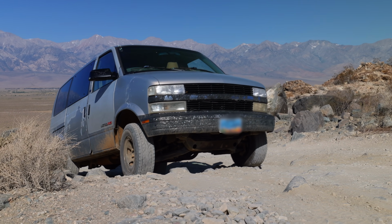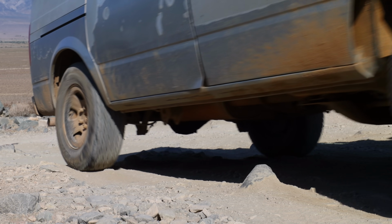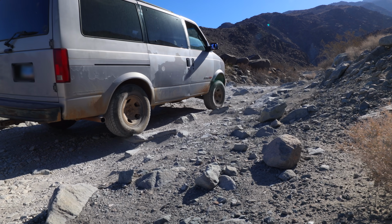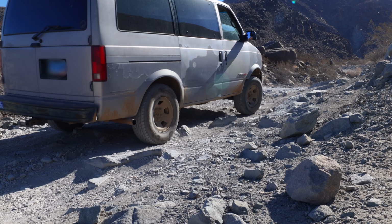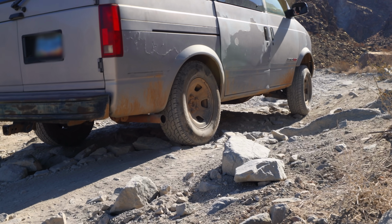Here's a reminder that you don't need the nicest rig in the world to have fun. I bought this van for $700, rebuilt the transmission, and put a cheap 4x4 kit in it with a small lift, and it's been so much fun to off-road.